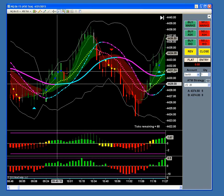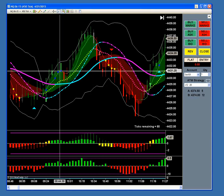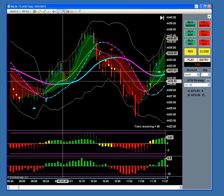Anyway, here's another example. All matching trend bands here. Pull back to the signal line. And yeah, they whipsawed a little. 31 came down to 28.75. That's okay. It's trading.